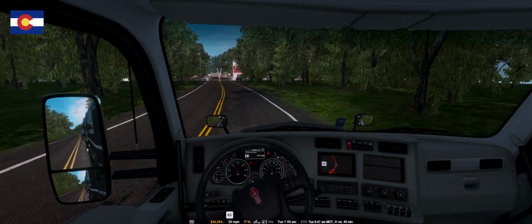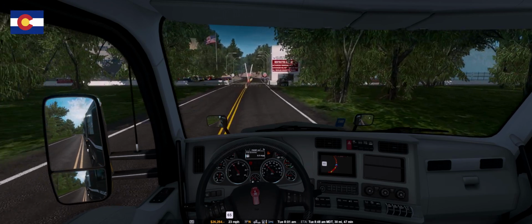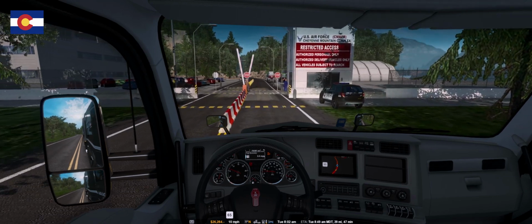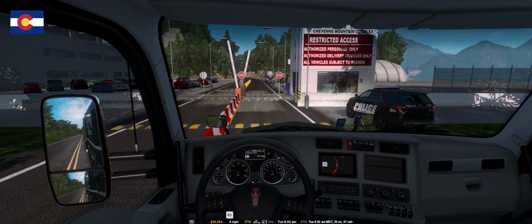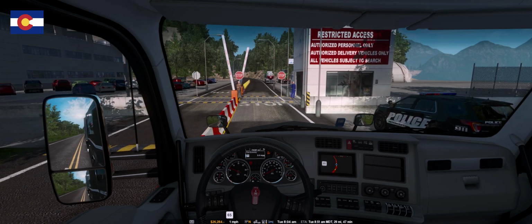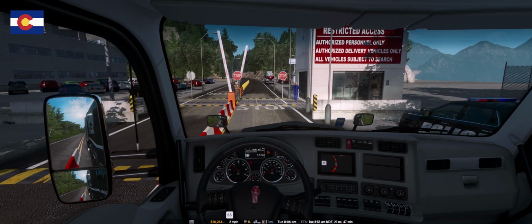Alright, here we go. We're getting into a restricted area. U.S. Air Force, Cheyenne Mountain Complex. Restricted access, authorized personnel only, authorized delivery vehicles only, all vehicles subject to search. Well, I'm going to assume we are authorized.